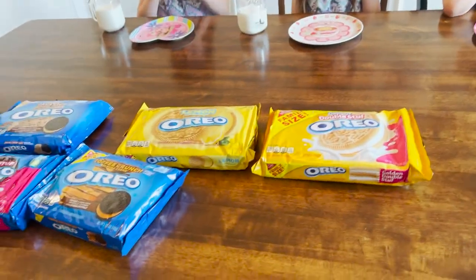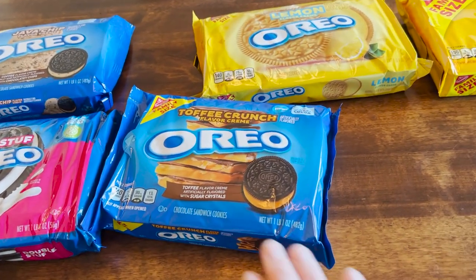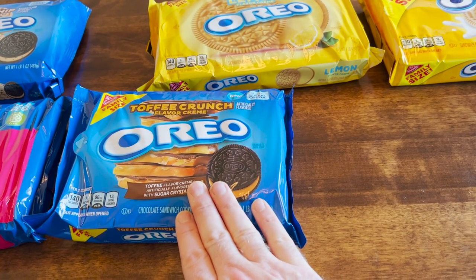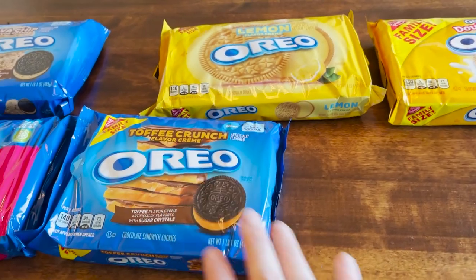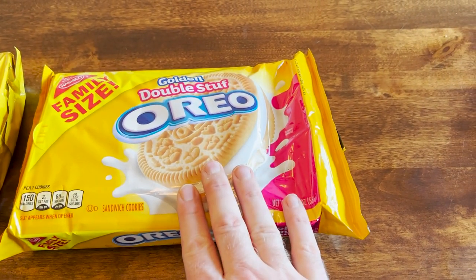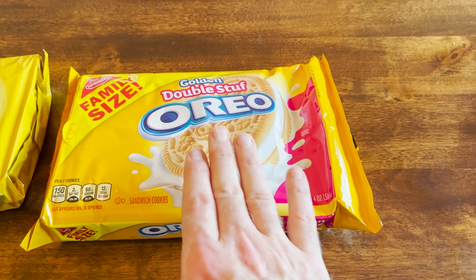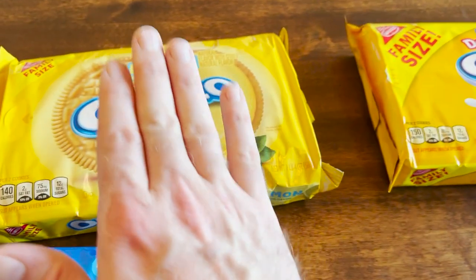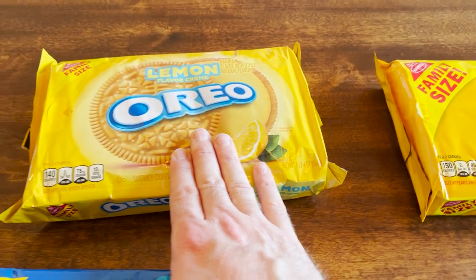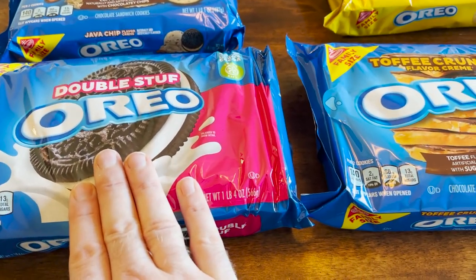All right, so let me go over the flavors one more time so that you have it fresh in your mind. We have toffee crunch, which is kinda sorta like caramelish. We have golden double stuff, which is like a vanilla flavor. Ow. That one's gonna be tough. It's gonna taste like the regular one, but it's gonna be more vanilla. Then we have lemon, which you know what lemon tastes like, right? It's kinda like sour, like tarty. And then we have regular double stuffed. You know what the regular one tastes like.